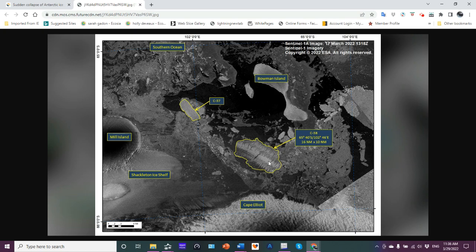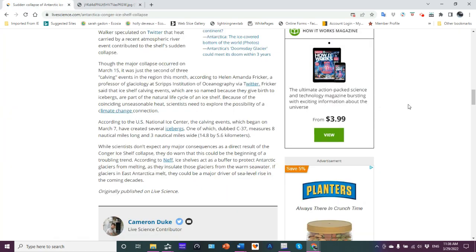That is a sizable chunk. This is another sizable chunk. And again, I don't know the thickness, whether it's 100 or 200 meters tall or 50 meters tall, but still, when you calculate the total volume, that will melt as the currents carry it into warmer waters, and that will contribute to sea level rise, however small that may be.